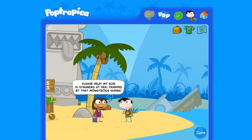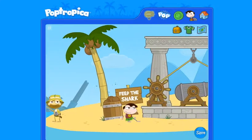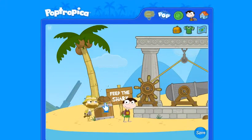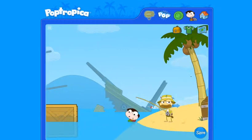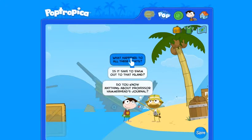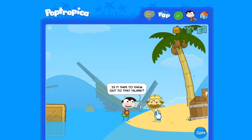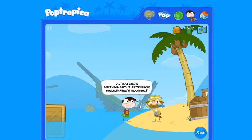Let's ask this person. My son is trying to see the monster shark. I don't see a shark. Feed the shark. What the? Here we go. You can eat that? Oh, that is sick. Actually, maybe it'd be good to ask him a question now. What happened to all these boats? Booga must be really strong. Is it safe to swim to that island? Well, no way, not with Booga. You know anything about Professor Hammerhead's journal?